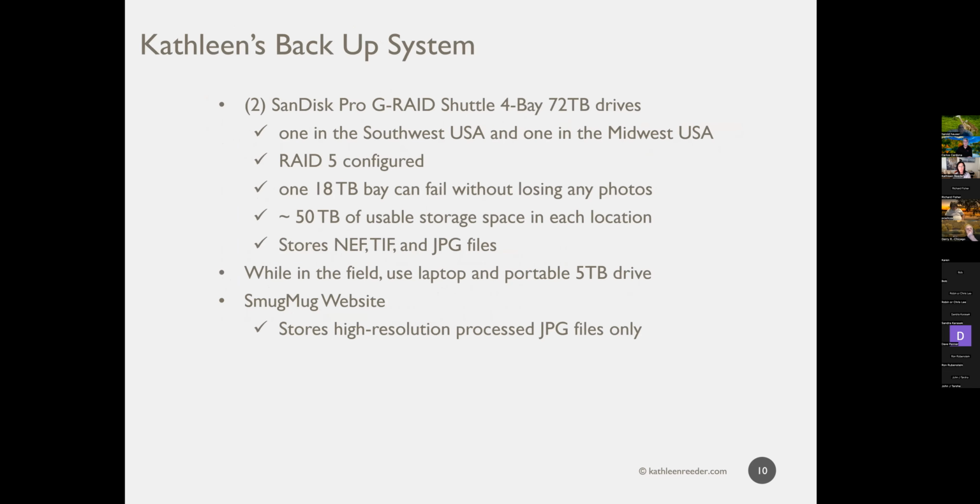I'll just skip this slide. It's really outlining what is my backup system. It doesn't matter what yours is, you just want to have something. And so if that question does come up, I can always come back to that slide.